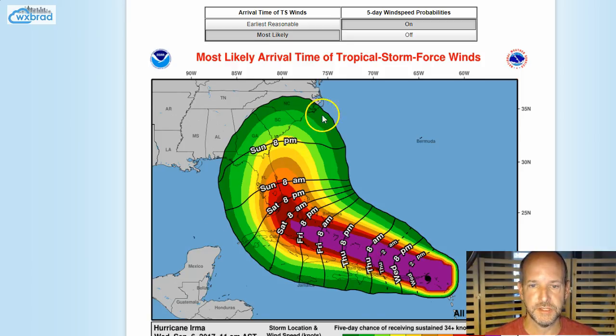And the other thing to notice is how wide this gets. This means it's going to be a big storm. Don't focus on the line. Remember, like in Harvey, people got caught up. Where's the track? Ooh, it's Corpus Christi. No big deal for Houston. Wrong, wrong, wrong. Always look at the impacts. How far away from the center are the winds and the rain from this system? And as it gets closer to the Carolinas and even Florida, the storm is going to get bigger in size. So those threats will increase.